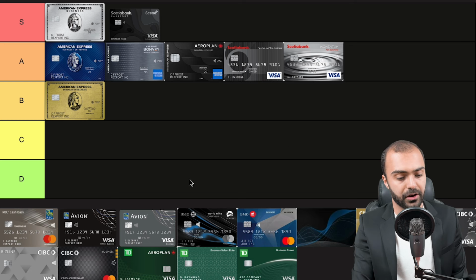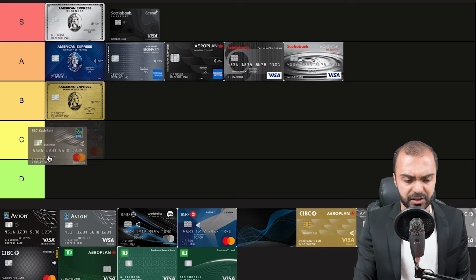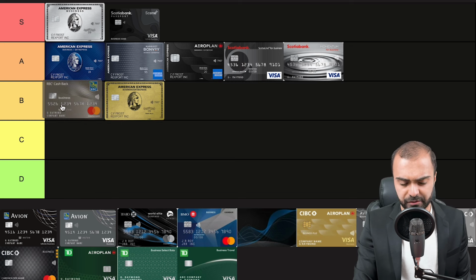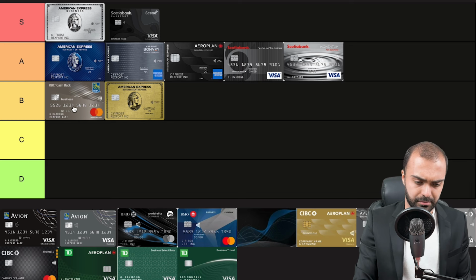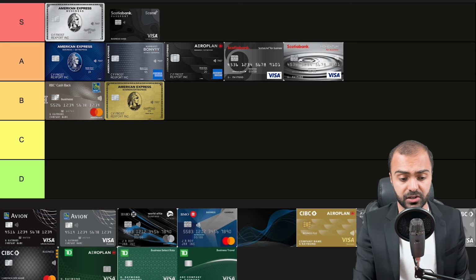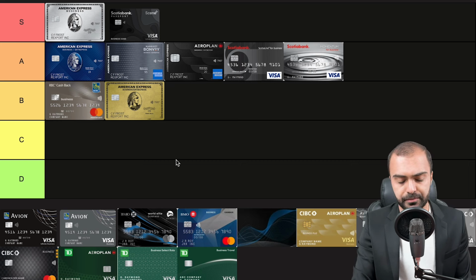Next up, we have the RBC Cashback card, and again, this one is a free to own card. This one's gonna go to B probably for now. It might go a little bit lower to C depending on the other cards, but for now I'm gonna put it in B, and I'm gonna put it ahead of the gold card. So this card is free to own, and it gets you 1% cashback on everything basically.